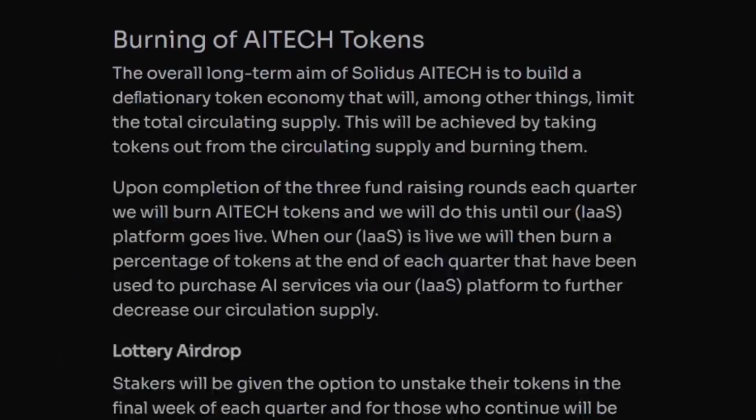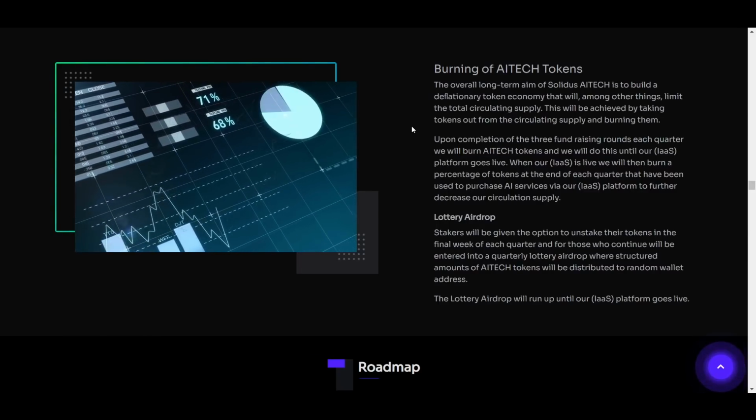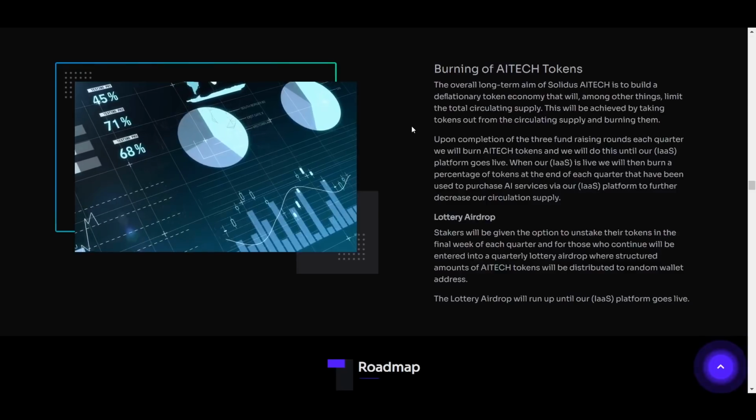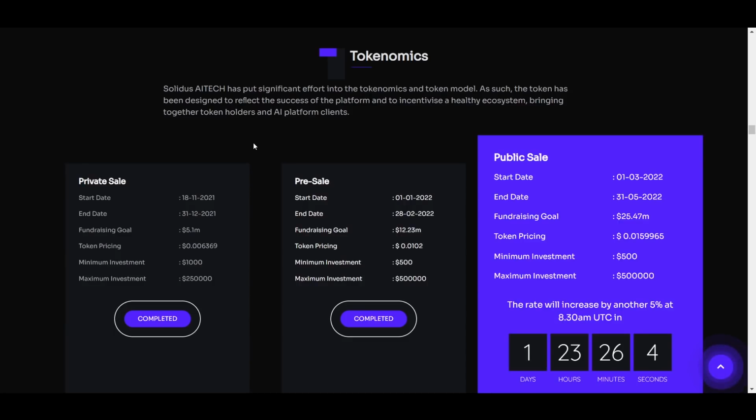In the long term, the team plans to create a deflationary token economy. This will include quarterly burns beginning after the end of the token sale and continuing until the launch of the infrastructure as a service platform. Once the platform goes live, a portion of the tokens used for purchases each quarter will be burned to further decrease supply.